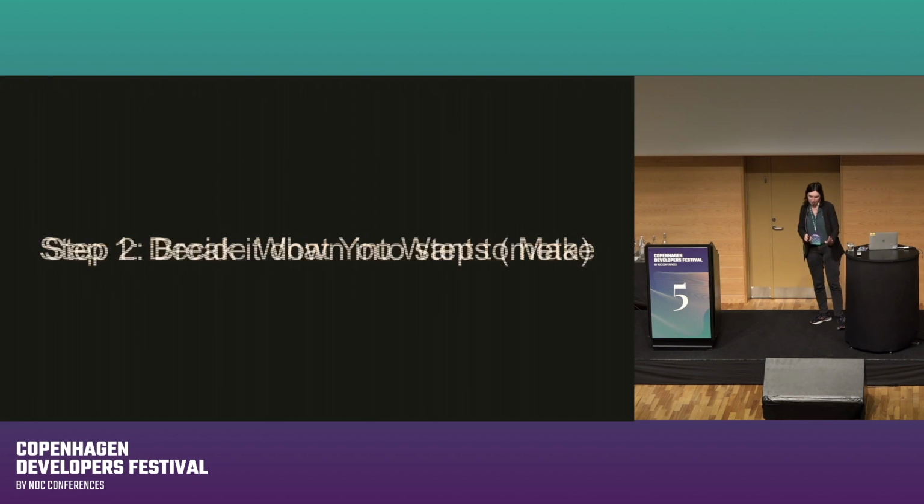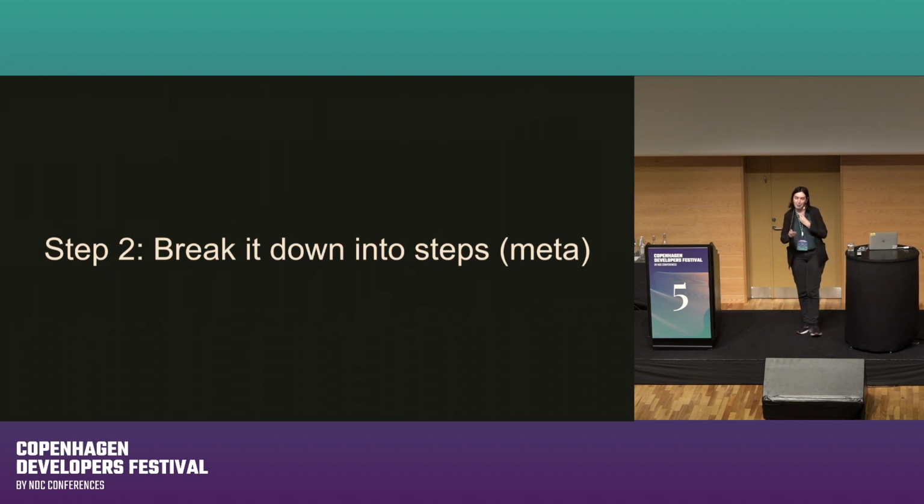Step 1, decide what you want to make. Step 2, break it down into steps. Either use the tutorial or break it down yourself. Yes, it is very meta that I made that. Why did I put that it was meta in there? I don't know. It was very amusing to me at the time.